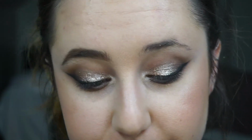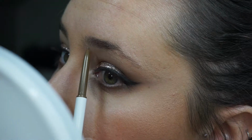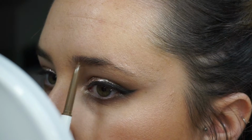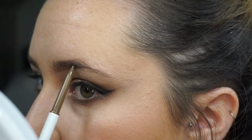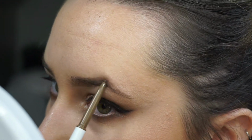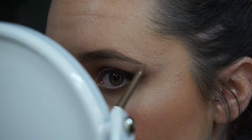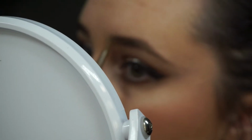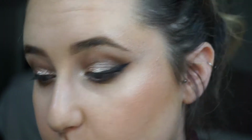So in the other eye, because I'm iffy about this one, I do want to try the Brow Boss pencil and see how that does on this brow. So let's try that out on this side. This is much more me, for sure. Oh my god, yes. The color is perfect. Pigmentation, perfect. Honestly, I kind of want to wipe this one off because I'm really liking this one.